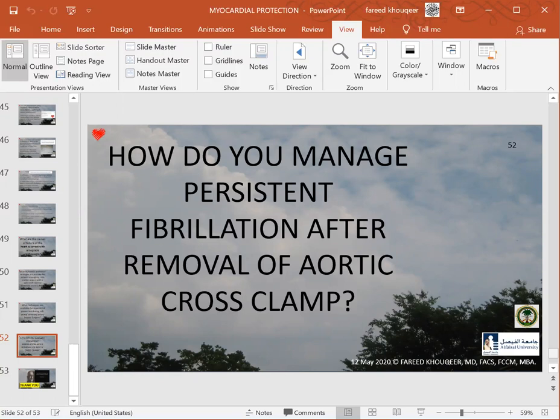So from the guideline or your experience, do you have a certain fixed number, a red line not to cross? No, not to cross the limit or the time. Okay, no. There is no specific time, but I can tell you, many people will feel very uncomfortable leaving the heart fibrillating more than 2 or 3 minutes. I would personally do something about it, either re-clamping and cardioplegia within 3 minutes.